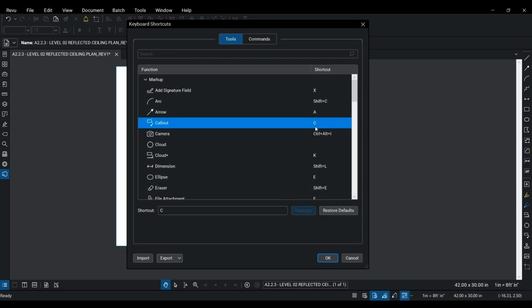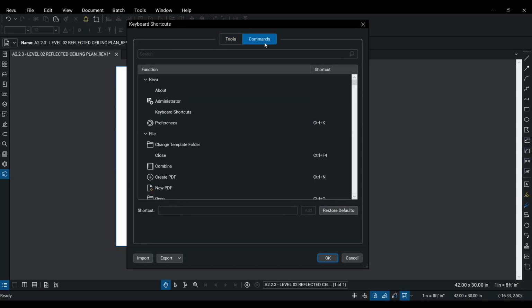Obviously, there are only so many letters. You have to pick and choose which one is your most used keyboard shortcuts, so that you don't overlap. You don't have the same shortcut for different commands. They also have divided up tools and commands, and I think that's really nice.